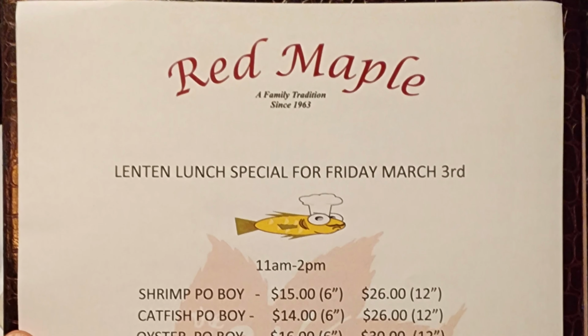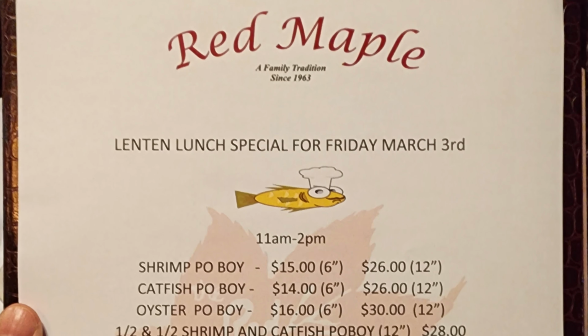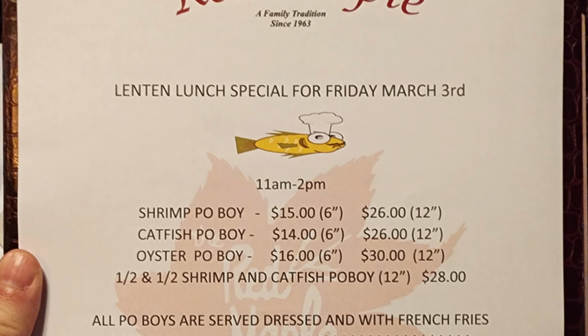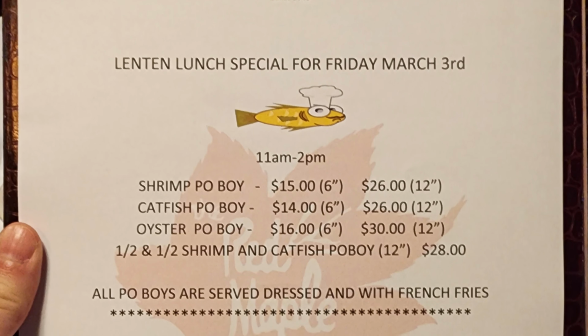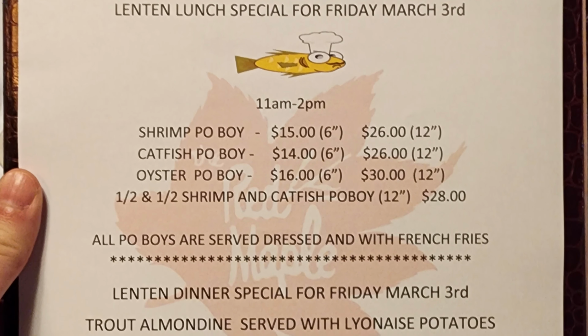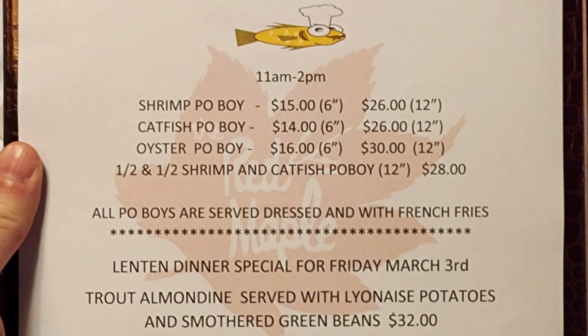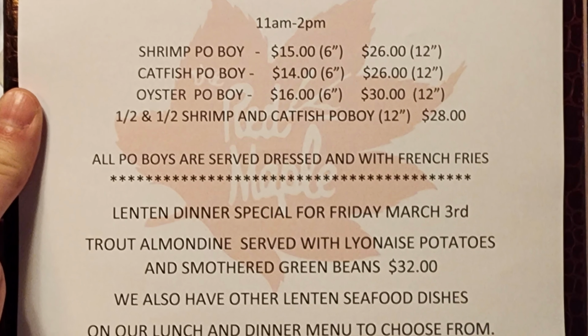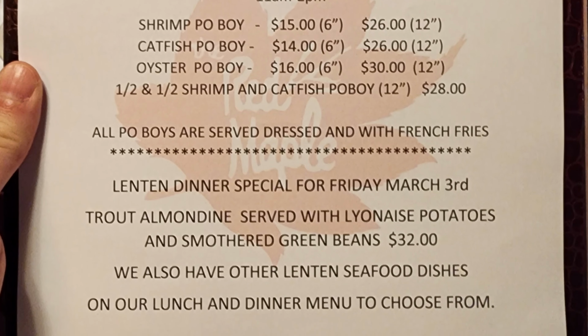Then we also have the Lent lunch specials. So we've got a shrimp po' boy, a catfish po' boy, an oyster po' boy, or a half and half shrimp and catfish po' boy, in a 6-inch or 12-inch. And all po' boys are served dressed with French fries. And the Lent dinner special is trout amandine served with lyonnaise potatoes and smothered green beans.